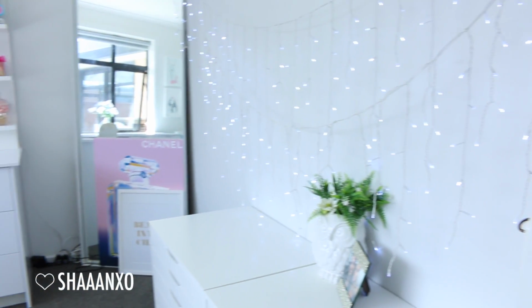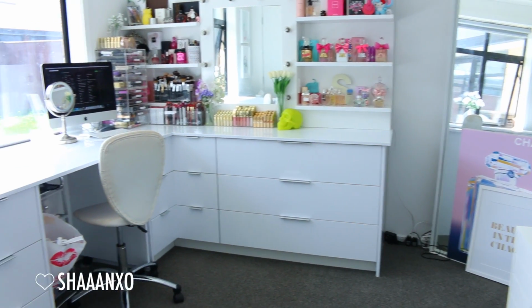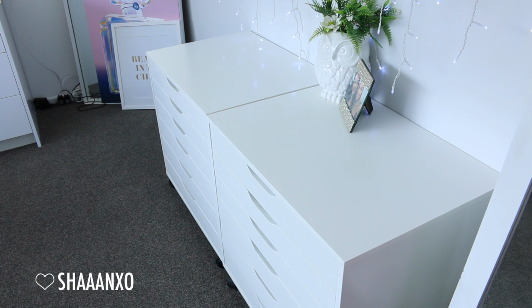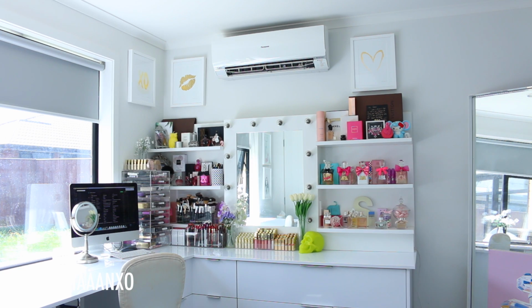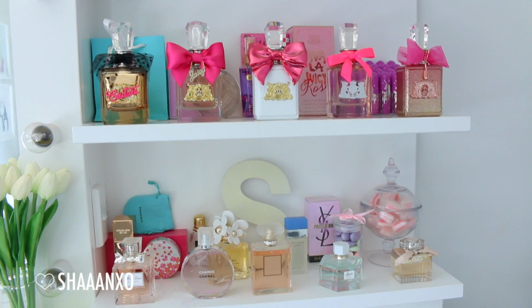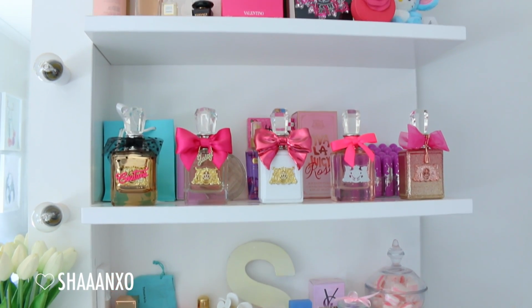So here's a little overview of my beauty room. I will list where I got every unit down below with links and everything. This little unit is the one I'm going to be doing a part 2 on, so check the description box for the link, and this one in front of us here is what I'm going to be showing you today. So I'm going to start with this back wall. I'm going to show you each shelf in detail.